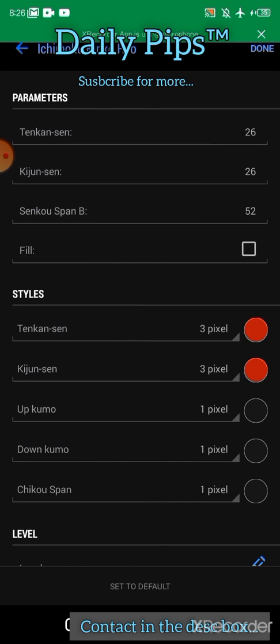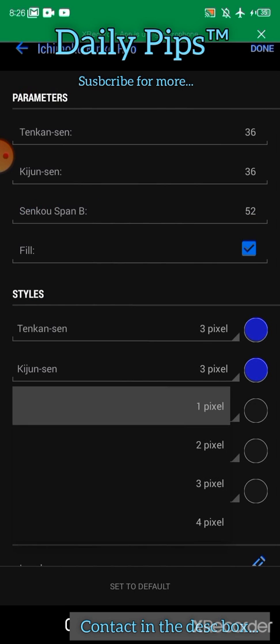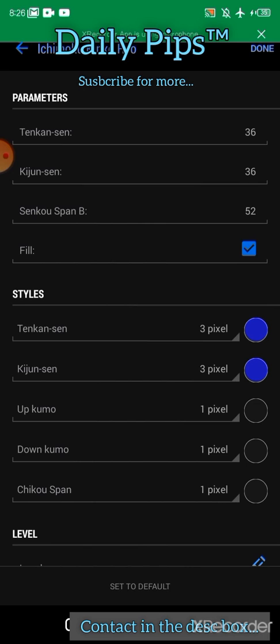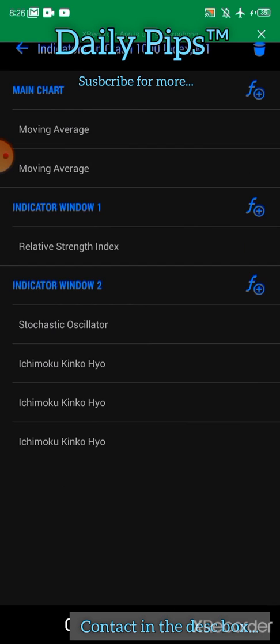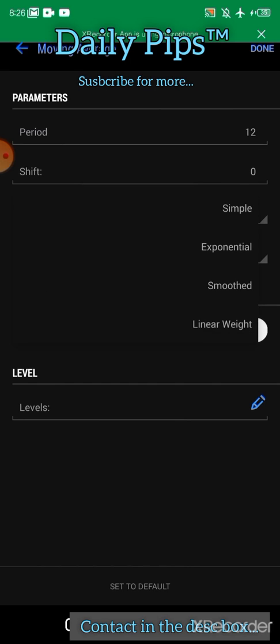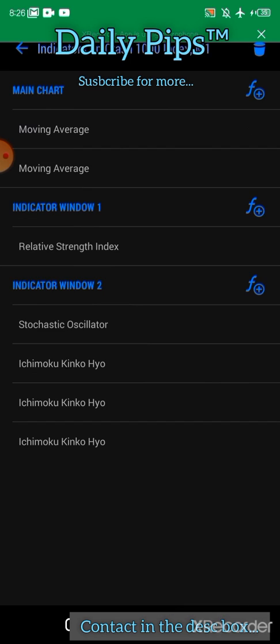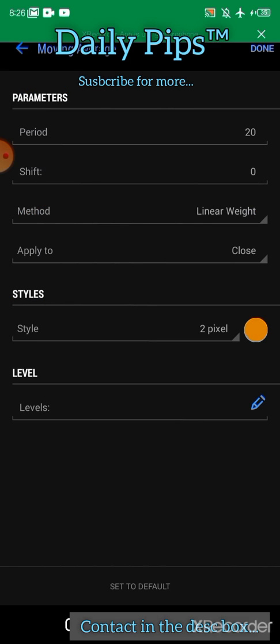The last one is 36, 36, 52. Both of them blue. Okay, that's all. Then you add the moving average: period 12, shift 0, method linear weighted, apply to close, style 2. This one should be white. Then the next one should be period 20, method linear weighted, gold.